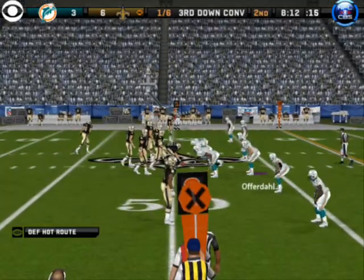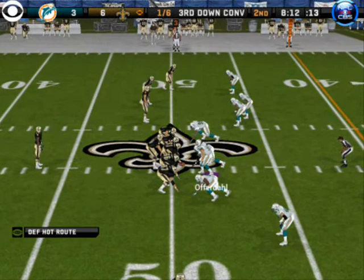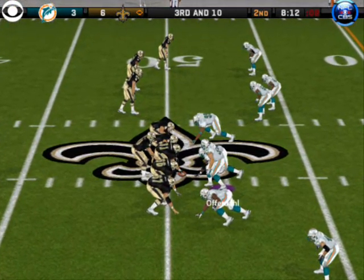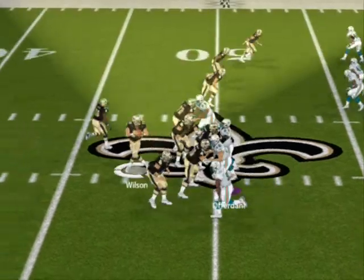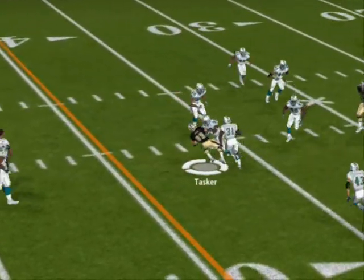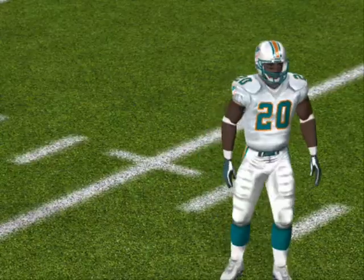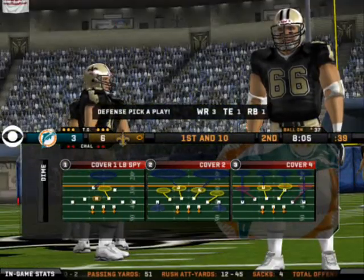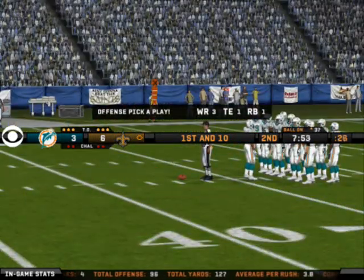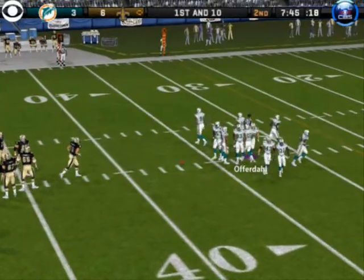Hot 57. Let's go. Be physical. Dropping back. Throwing. Complete to the wide receiver. Big tackle. He puts everything into that stick. 13-yard gain on 3rd down. Ball on the 37-yard line.